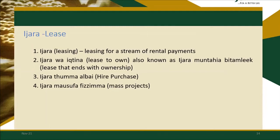Then Ijara Thumma Bay, this is basically a contract where someone may decide, okay, let's just do the Ijara, that is the lease. Then after the lease, we may decide whether I have interest in the item to purchase it, or I don't have anything to do with it. Then Ijara Mawsufa Fizzimma. This is mostly deployed for mass projects, when institutions or big companies are into big projects. So this is basically some of the lease-based contracts that we deploy.